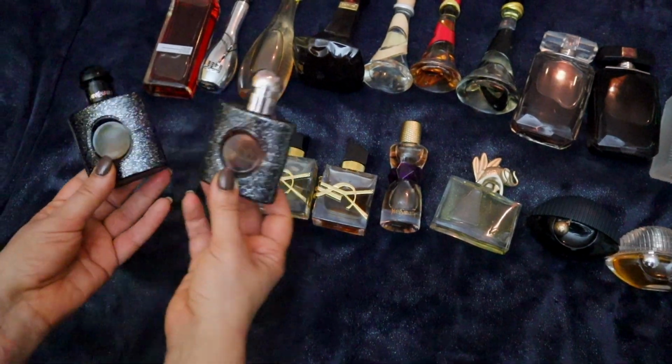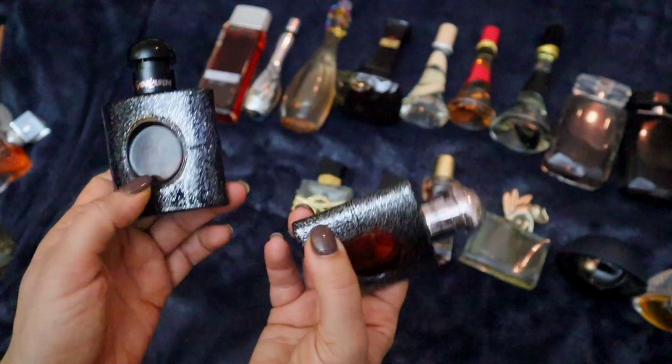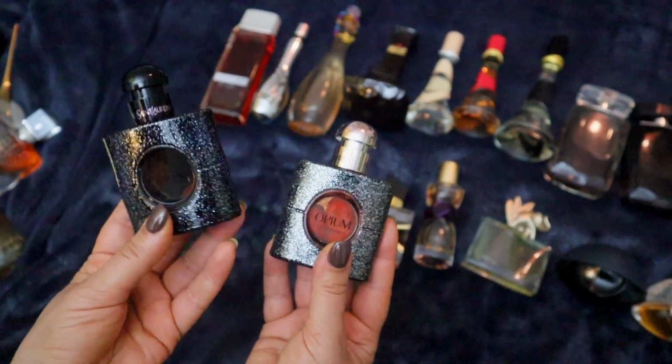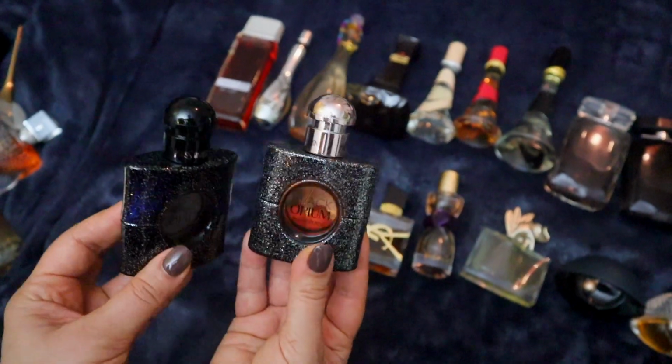And then we have two flankers of Black Opium. This is the Nuit Blanche, and this is the Intense version. The Intense version has an absinthe note, which is stunning. I actually really like them too. I don't really like the original fragrance, but these two, stunning.